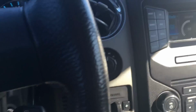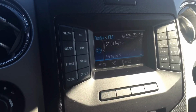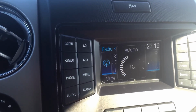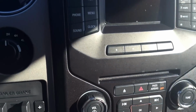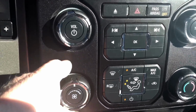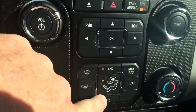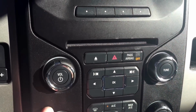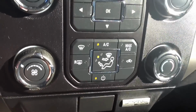All right, let's see. Then I want to go to the radio. There's your steering controls. So all that works fine. Manually, it works fine. Everything's working good there. Let's see. Air conditioning. Here's your AC. That's all cold. Perfect. Everything's working there. It all works fine. You've got your adapters, USB port, etc.